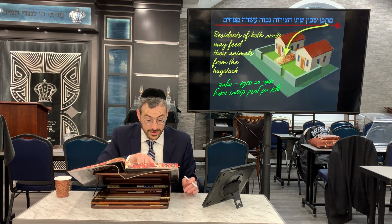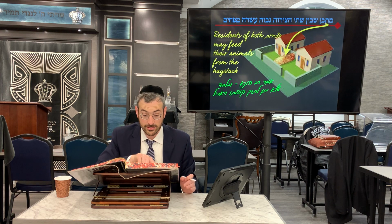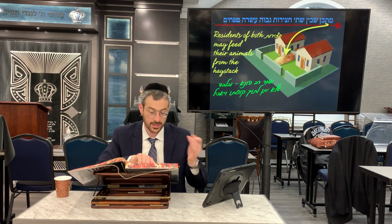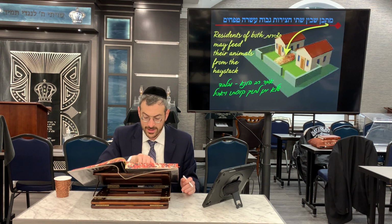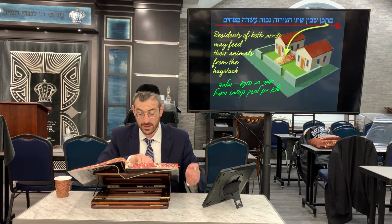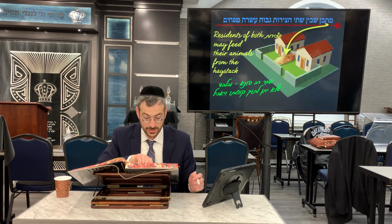Continuing now to the next Mishnah, on this theme of this whole perek regarding the area between two courtyards, whether they're considered one courtyard, two courtyards, or somewhere in the middle, like an opening. Says the Mishnah, Mavoi, if there is a pile of straw, shebein shtei chatzeros, between two different courtyards, and it separates the whole width of the courtyards, as we have here in this picture.